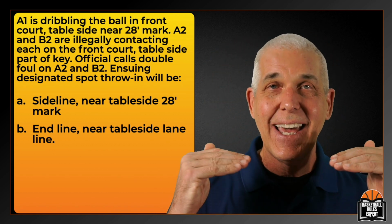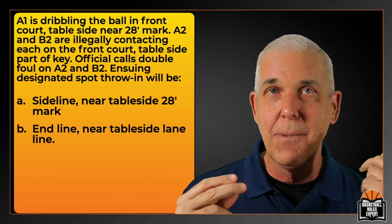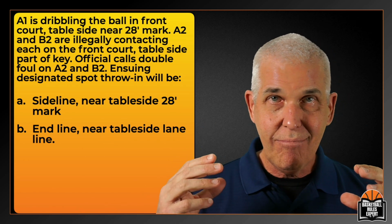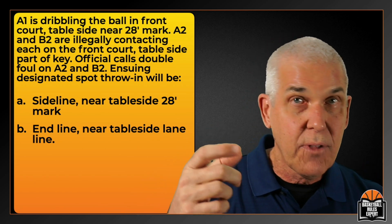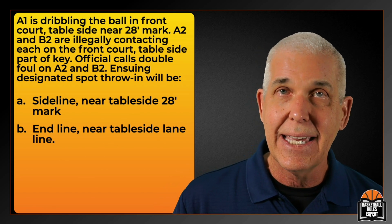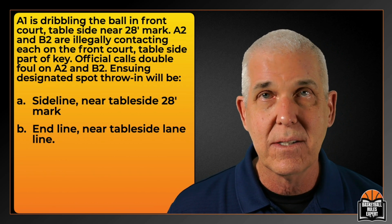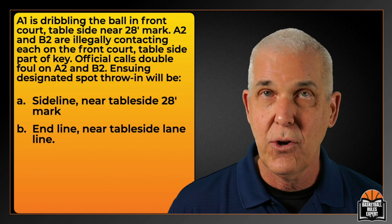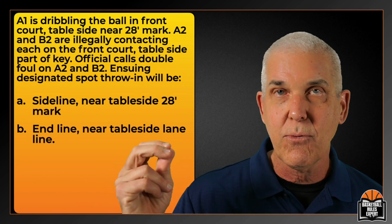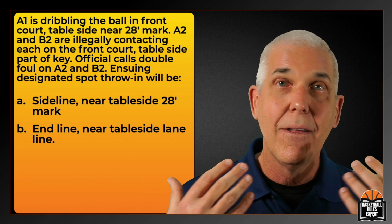Right? So we have a double foul, right? Double foul. That should immediately bring to mind different aspects that we know related to a double foul. Double foul. If a try is in flight, does the ball become dead? These kinds of things. But when we have a double foul, the penalty is a throw-in nearest the spot where the ball was when the double foul occurred. So if the ball was in the backcourt, 2 players in the front court, the resulting throw-in will be at the spot nearest to where the ball was, not to where the foul occurred.